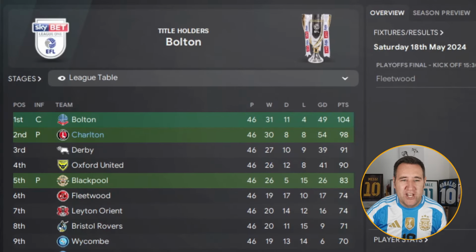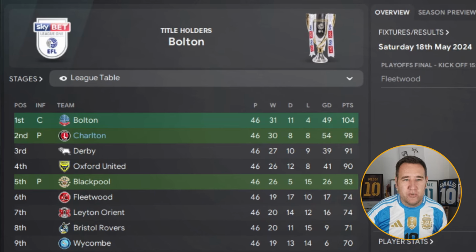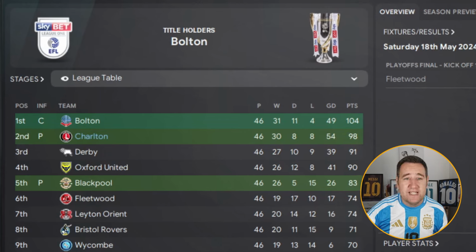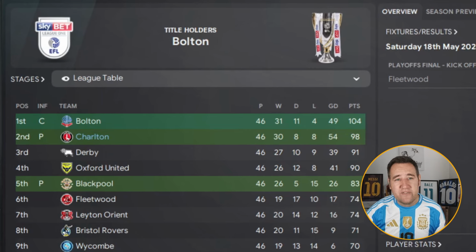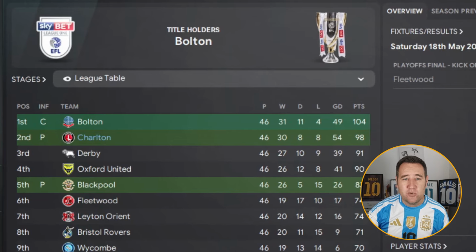Now it's Charlton's turn, and again, it's a 2nd place finish in the league. We won 30, we drew 8, we lost 8. We got a goal difference of 54. Again, the best in the league. A really good points tally of 98, but not as good as Bolton's 104, 6 points away from them.